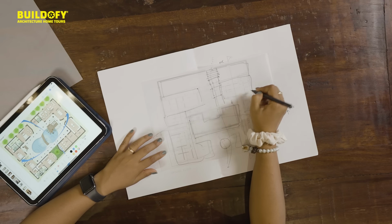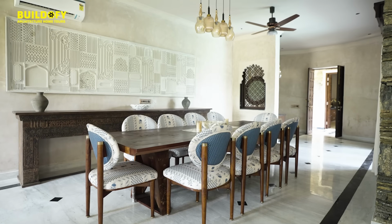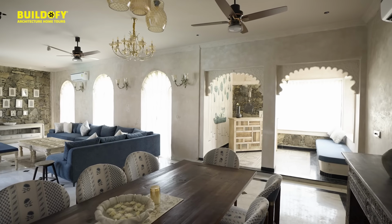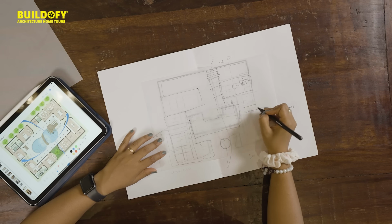On your right you have the living room and the dining, and with the living room and dining you have a raised step for the bar area. And then next to the living room and the dining, there is a secondary entrance for the caretakers and the servants to come from, but that also acts like our wind tunnel.